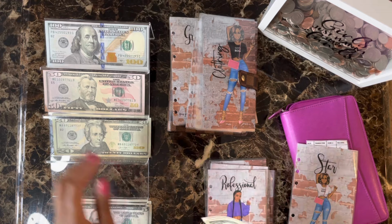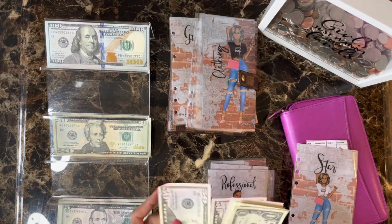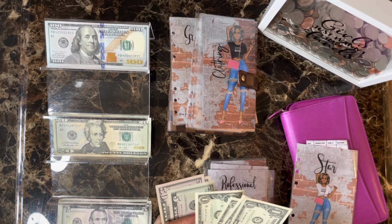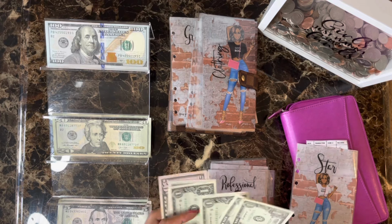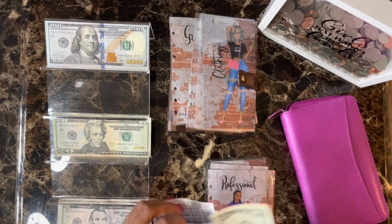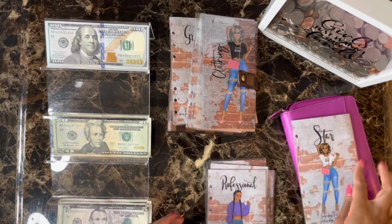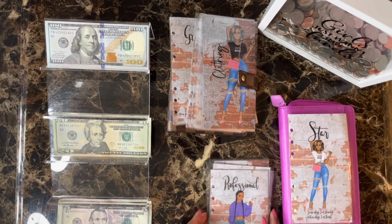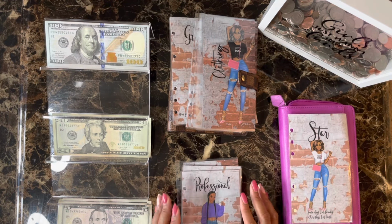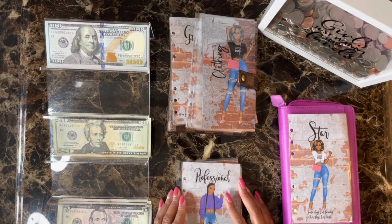So with Star, I'm gonna add another 50. Okay, so that'll be 50, 100, 150, 155, 156, 157, 158, 159. So 159 for Star. And Star is my fur baby. She's a Jack Russell Terrier, and she has Addison's disease, so she gets daily medication and an injection. And she's a geriatric dog, so she just needs a lot of care.